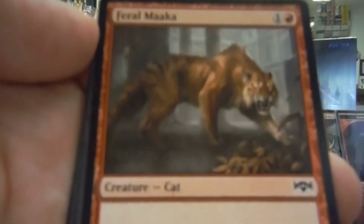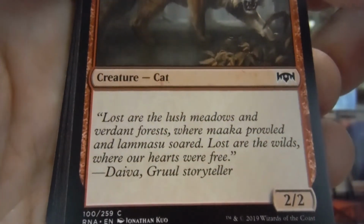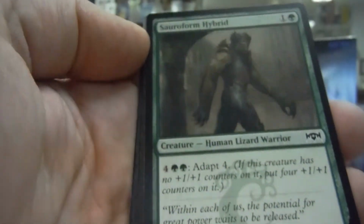Oh, that's the first one we've seen of that. Yeah, cats are always nice. I've been trying to build a cat deck for a long time. I haven't really picked up as many as I need. Do you need one of these? Well, that would be an option to add to the deck. Let's put that little cat right around.